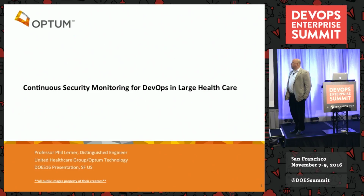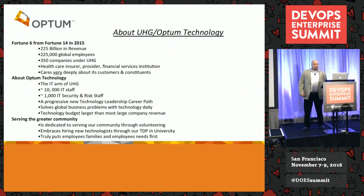Today's session is going to be about continuous security monitoring in DevOps, primarily for large healthcare. I want to take a little bit of time to explain to you who Optum is.